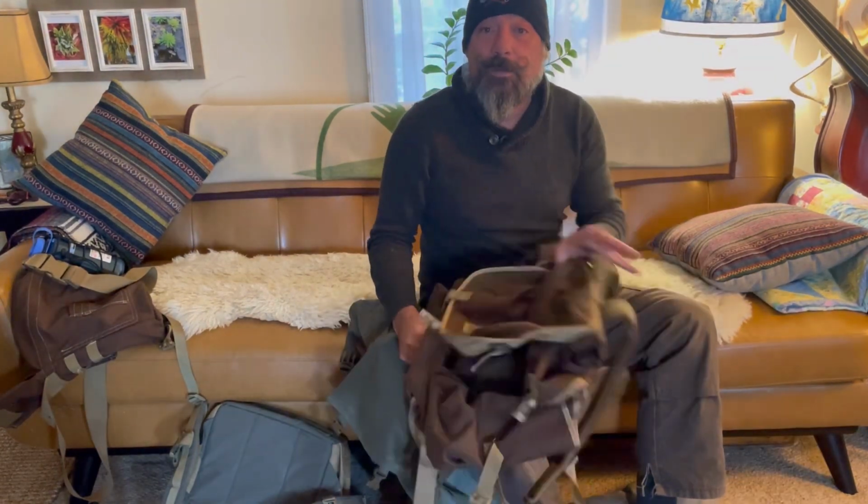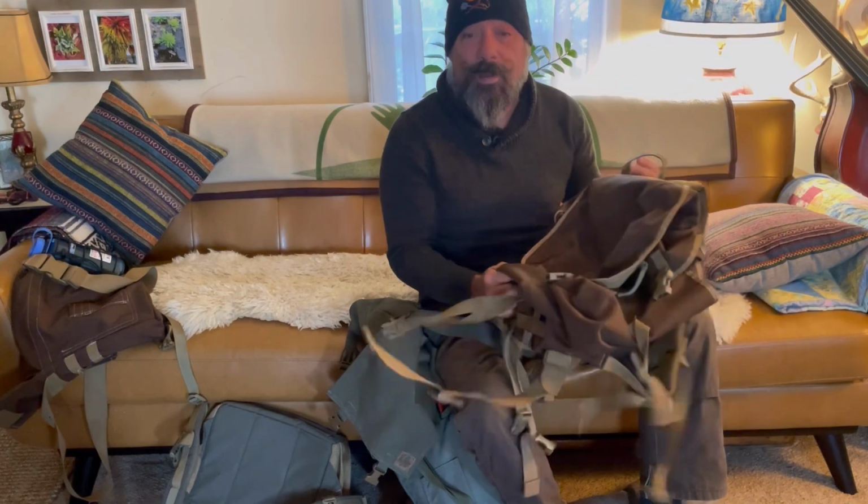Stick around, let's check out these awesome Hidden Woodsman bags. They make great pillows.